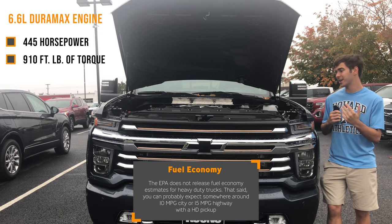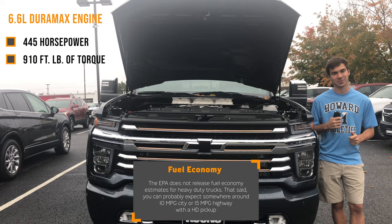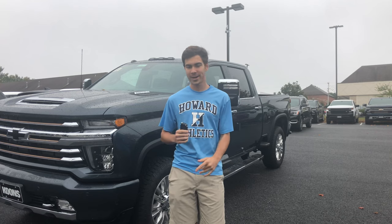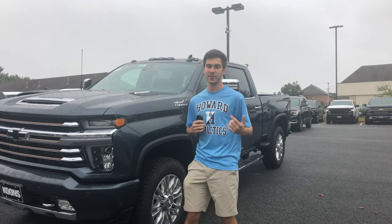So this thing really is getting more and more like a semi truck. These heavy duty pickup trucks are getting out of control, and I love it. Overall, my exterior impressions of this vehicle are very impressive. Just like the GMC, I think it is very masculine looking.